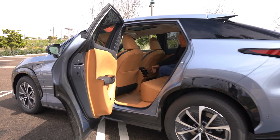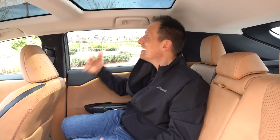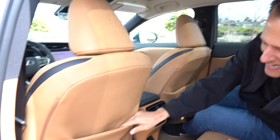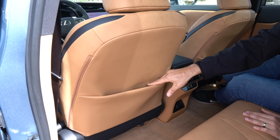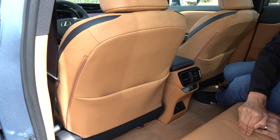But why don't we get into the back seat and see if I'm lying about that space for your passengers in the RZ. All right, guys, back seat time. And what's great is with the amount of space in the rear seat, you could actually fit 3 full-grown cowboys back here, right from Texas. Lots of headroom with that panoramic glass roof. Large pockets, easily put a couple sets of spurs, maybe even a nice large Texas belt buckle in there.